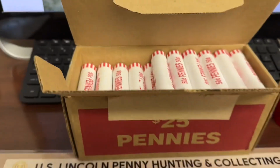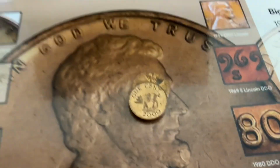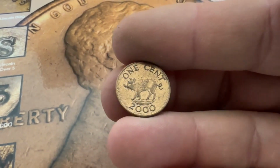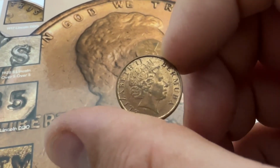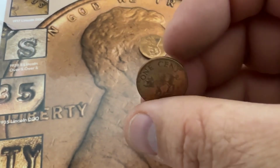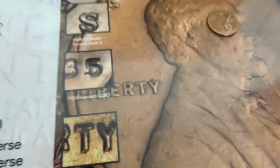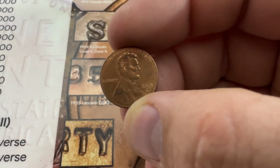We're back, and we're on roll number 4, and the second one to the end. We found little Miss Piggy. Check that out. Look at that thing. It's Bermuda. That's pretty cool. First time ever finding a piggy. All right then, this last penny here, let's see what we got. It's probably nothing. Yeah, it's nothing.